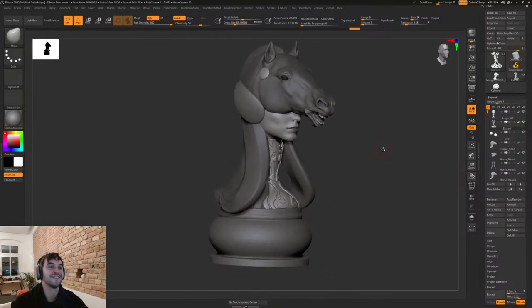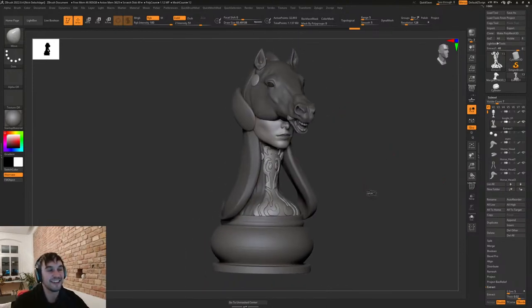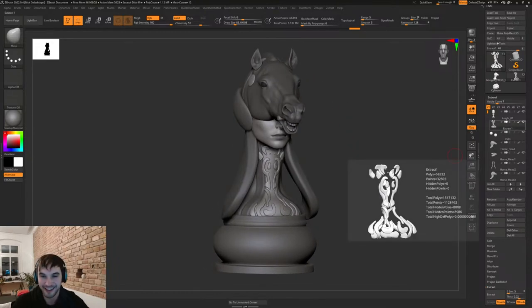A unicorn horn. Funny idea, but I don't want to go super fantasy unicorn style here.